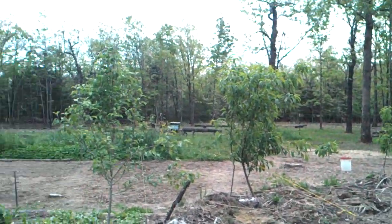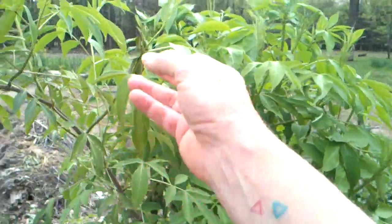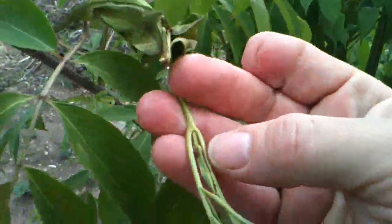Look at the way that thing is. Elderberry has just exploded, and we're going to have some elderberry. There's blooms on all of these.